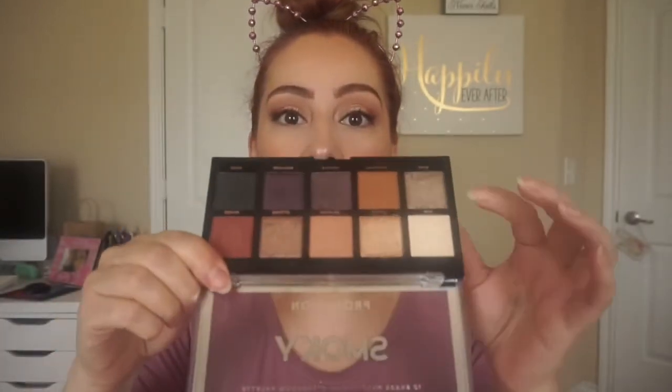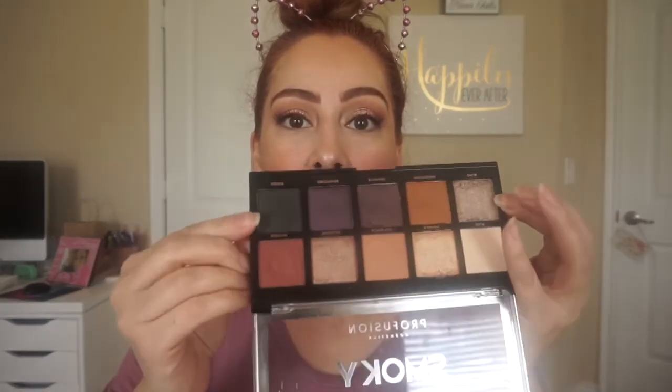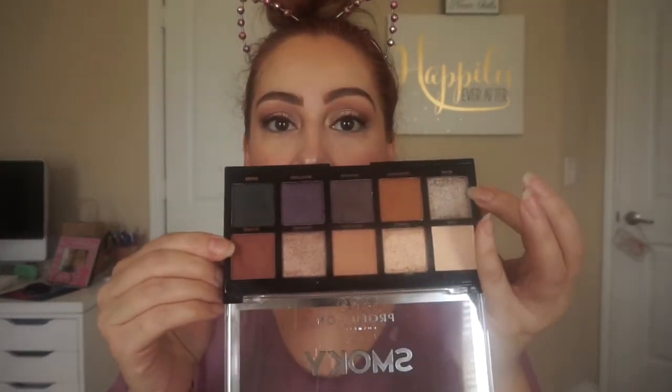We're just going to go quickly back into this palette. I'm going to take first the brown shade on my lower lash line, then I'm going to take this kind of sparkly one, which is Bling, and go over that so it kind of tones it down a little bit.